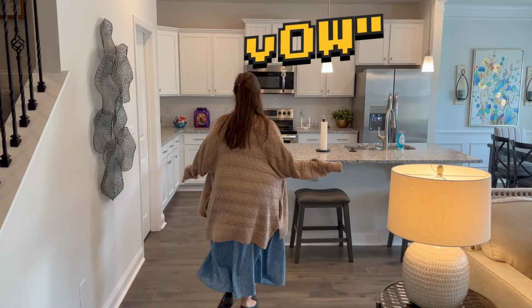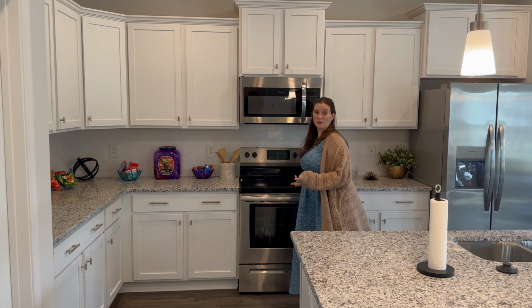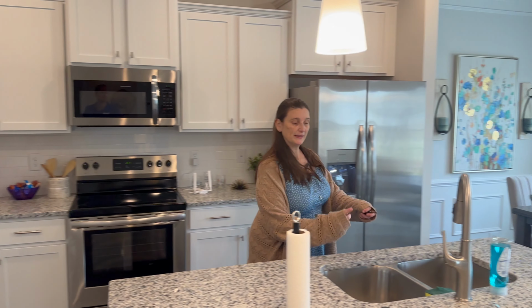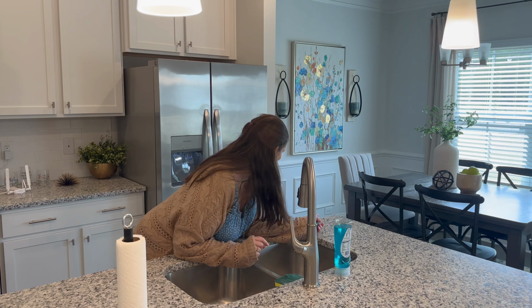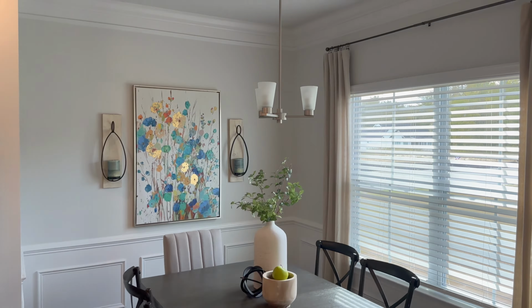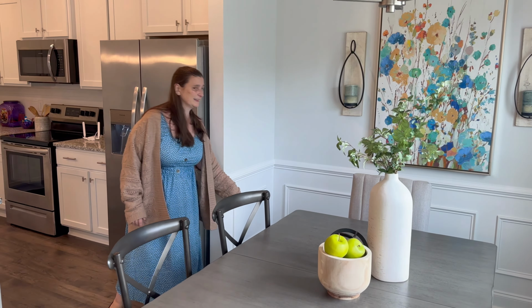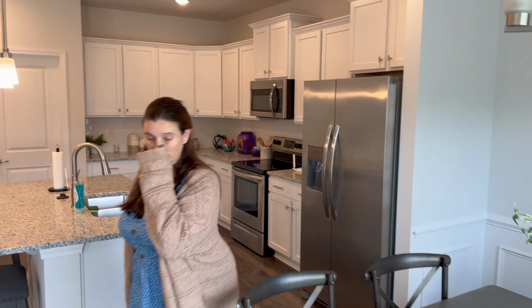a very large open concept living kitchen. I could be cooking, I could be washing my dishes and still talking to my family here, or to my family that might be sitting in the dining area. Notice how the dining area has this as well. So this is just a nice little upgraded feature as well.